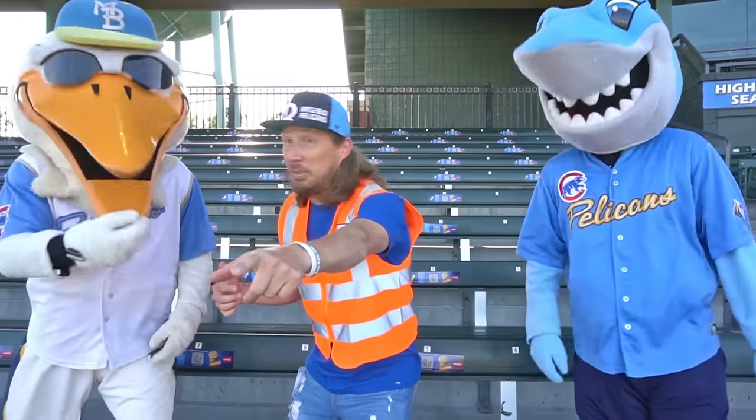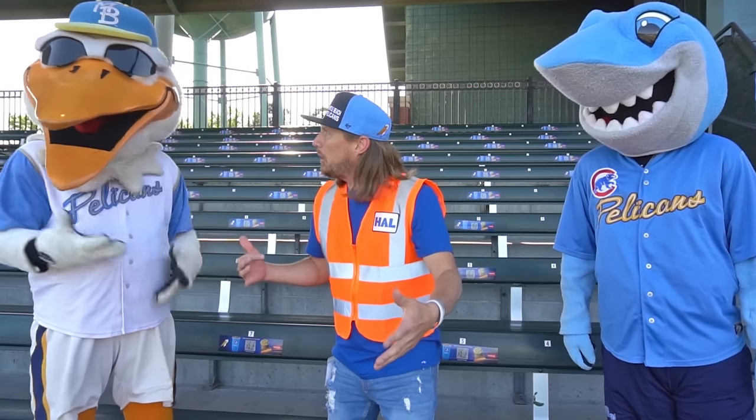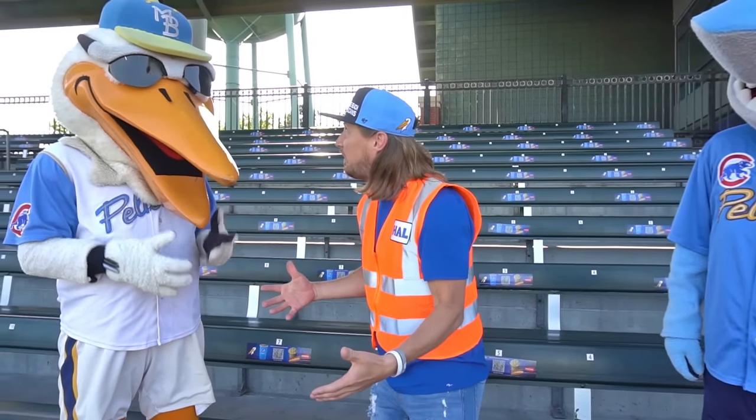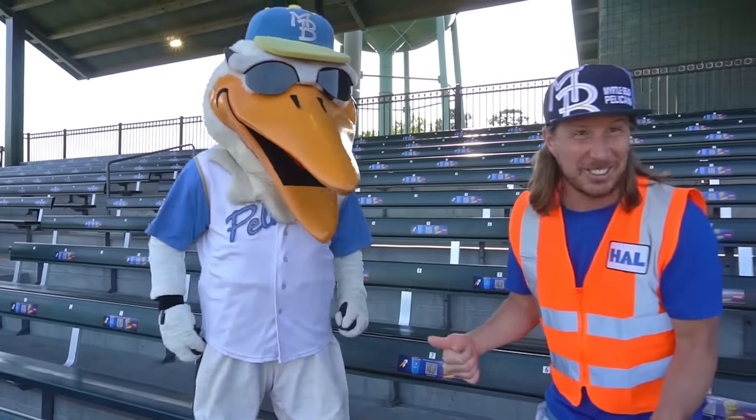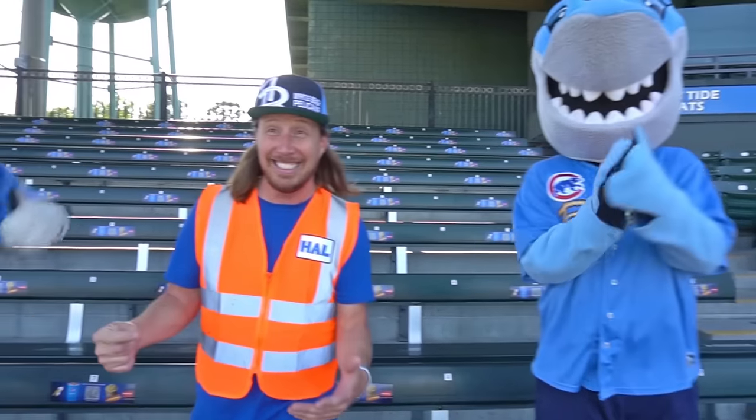Did you see that? Someone just slid into home plate. Oh, I think he's out. Oh, Splash, what do you think it looks like whenever they're safe? Oh, yeah, that's right. What does it look like when someone strikes out? Oh, yeah, that's great. This is awesome.